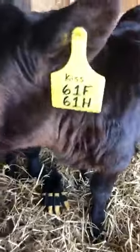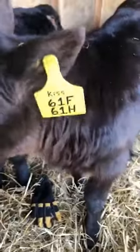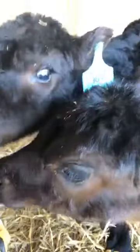So you can see Kiss has the yellow tags. The yellow tags are for the females, and then the blue tags are for the bull calves. And we're making quite a mess here. And see, she wants a little bit of the bottle, but I'm not going to let her have that, as she's supposed to be with her cow. She doesn't get the bottle anymore.